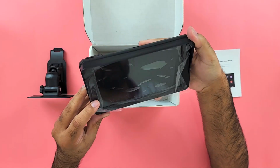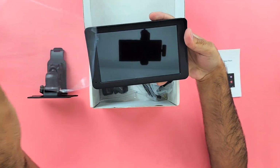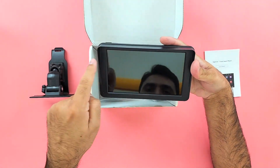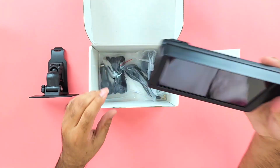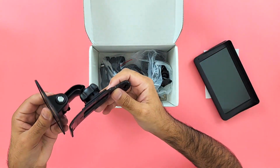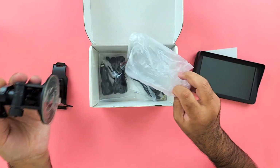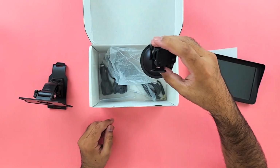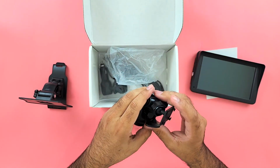So we have this 7-inch LCD screen. Let me peel off the paper. Here we are, a 7-inch LCD screen with a cover to avoid direct sunlight. This is the universal mount that you can put on your car. There are two types of mounts. This is a suction mount: you just press it onto your car like this, and it will stick.